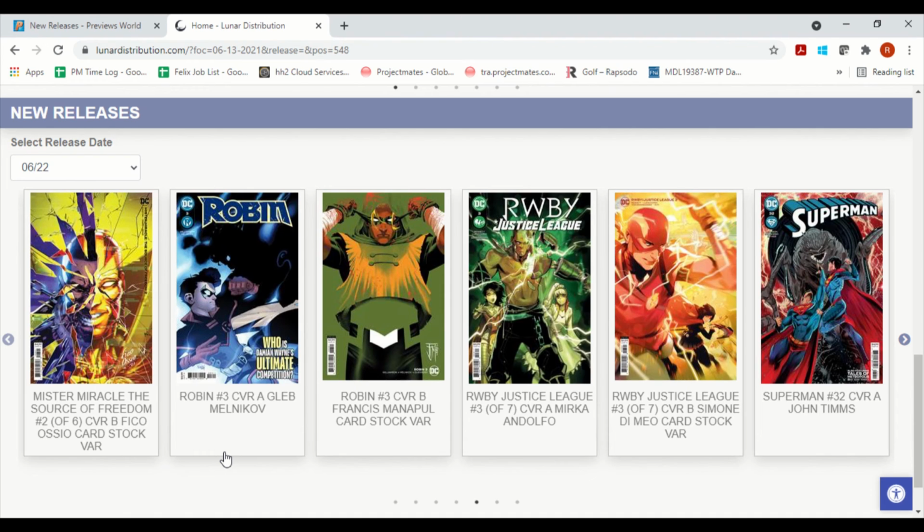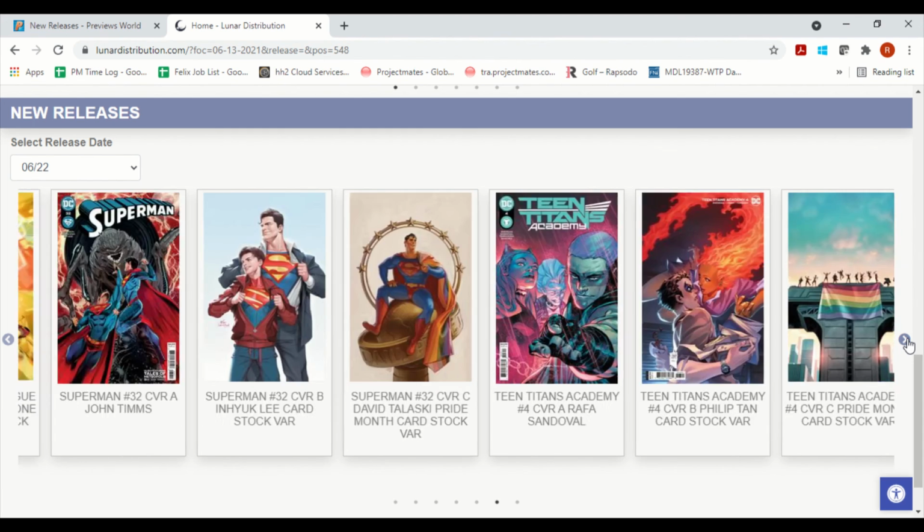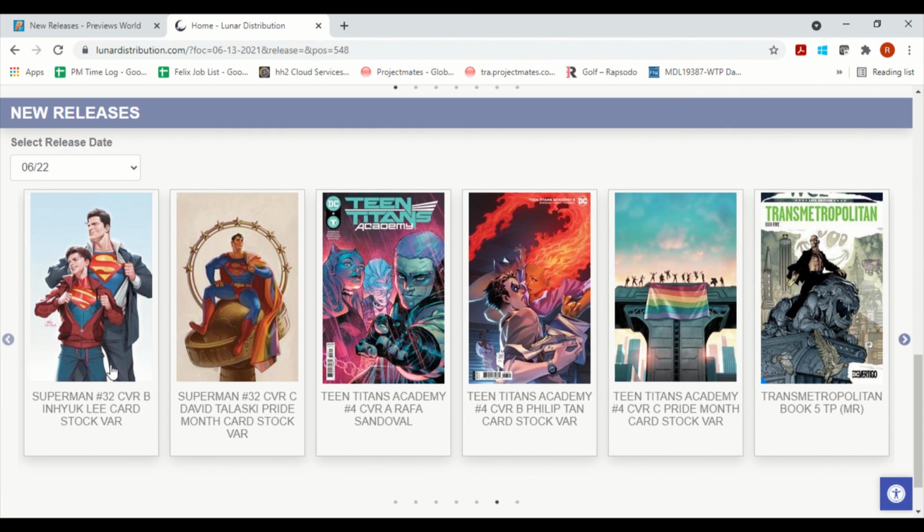Robin number 3 with a cardstock variant. We got Justice League number 3 of 7 with a cardstock. And we hit Superman number 32. I really like that cover. Better than the cardstock cover. I do like the cardstock cover, but I like the other one better. Then we got a Pride cardstock variant, which is pretty cool. Teen Titans Academy number 4 and cardstock variant. I probably picked this book up. I love that cover there. It's nice. And we got a Pride Month variant.